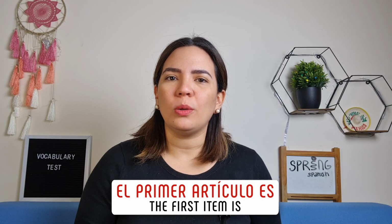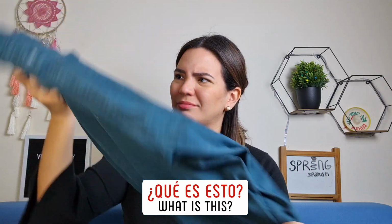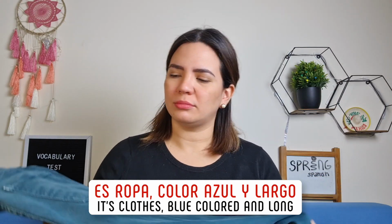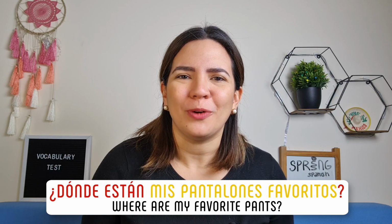El primer artículo es esto. ¿Qué es esto? Es ropa, color azul y largo. ¿Qué es esto? If you said los pantalones, then you're right. And an example phrase to use this word is ¿dónde están mis pantalones favoritos?